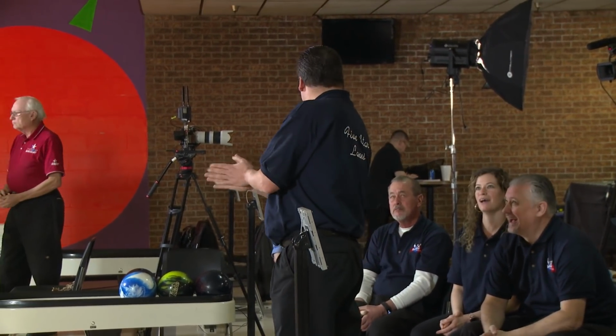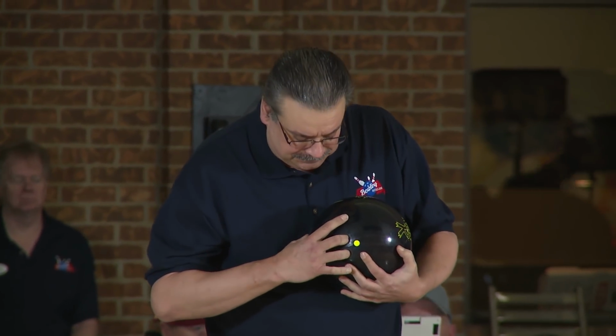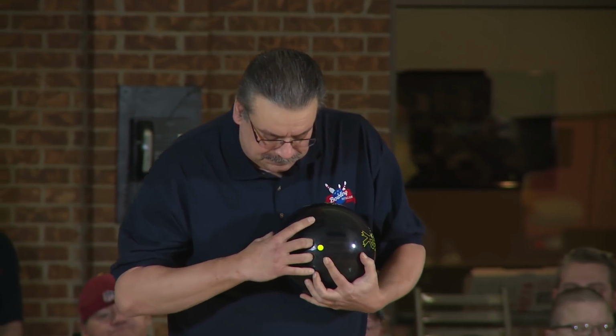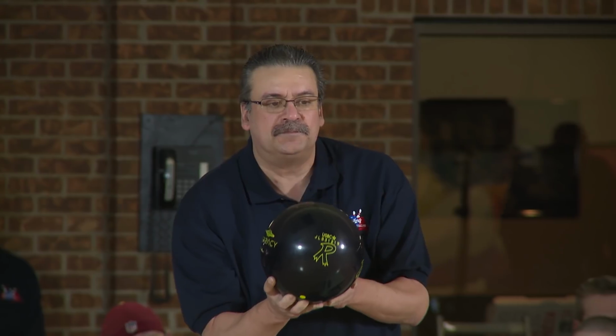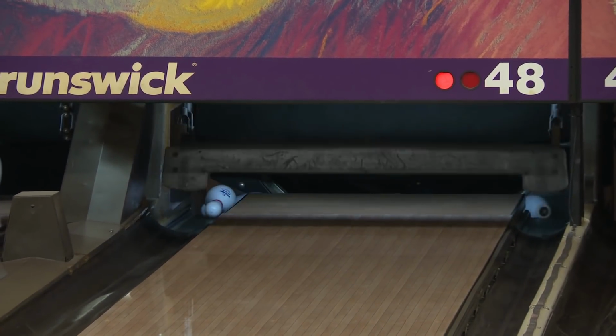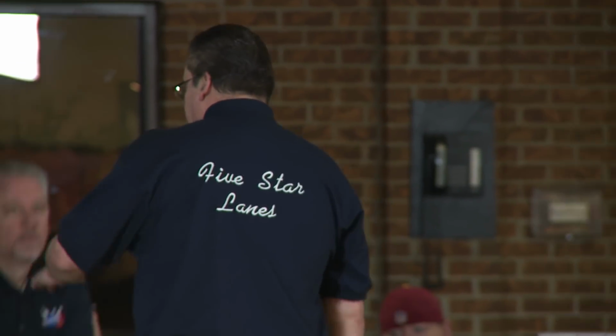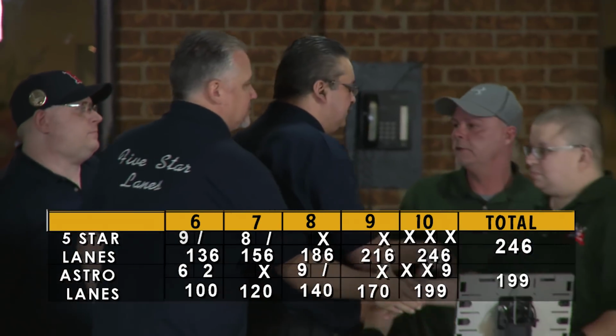So, in a traditional bowling sense, if he was bowling his own game here versus a Baker game, this would be a prime opportunity to try a different ball on his fill ball, because they already have the match won, so you might as well see what other ball in your bag would do, so that if you need to change balls in the future, you can. But again, in this case, he just throws the same ball and looks at it. 246, 199, Five Star Lanes moves on to the semifinals.